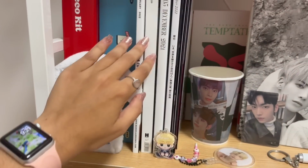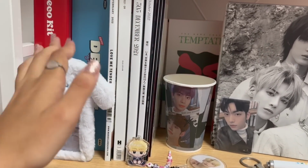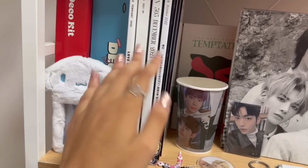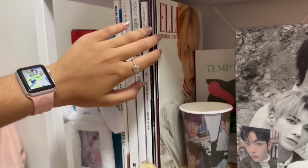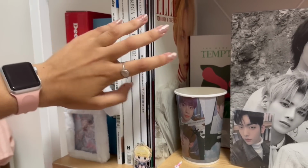Then we have more magazines that just don't fit anywhere else. So obviously all of these either have TXT in them or it's a Subin specific magazine. I think I have a Kai specific magazine. I definitely have a Yeonjun specific magazine. And then I also have some of their L magazines that they did, the L Man ones. I don't have all of the versions yet. I'm still missing Beomgyu and Kai if I'm not mistaken, but I will want to get them eventually.